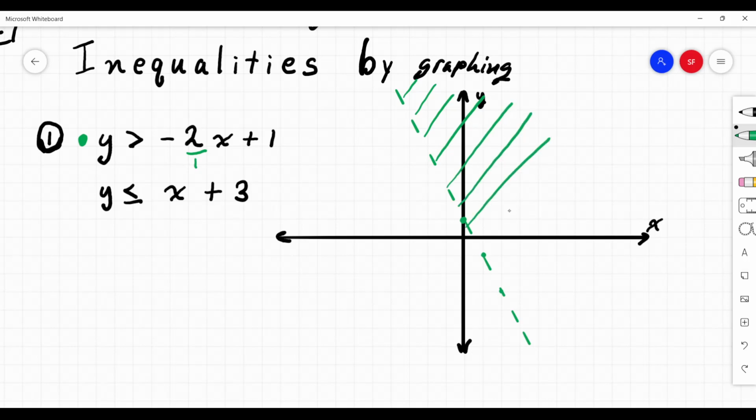No, it's just if it's angled this way. For the shading, you don't have to be too specific. You just have to indicate that it's shaded. Yes. Okay. Now, the next one. So up 3, and then over 1.